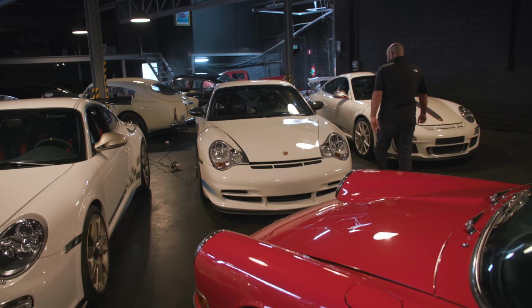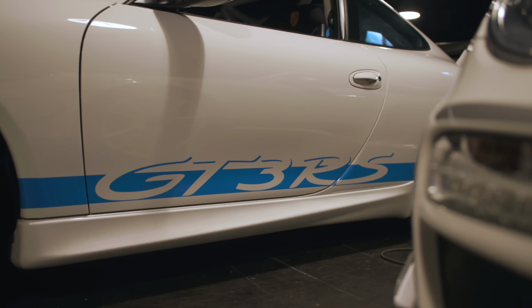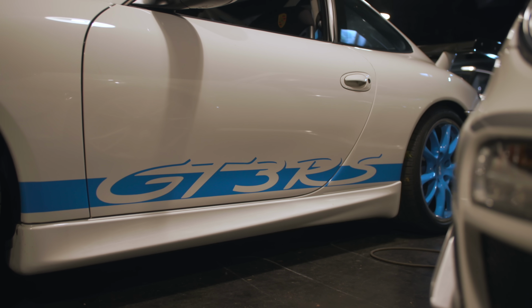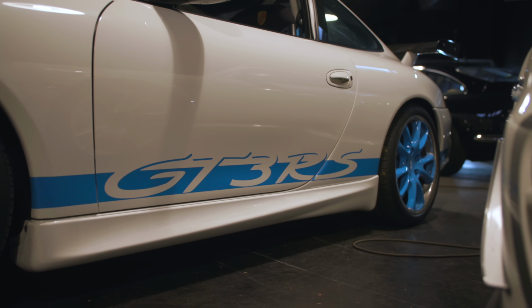996 GT3 RS with blue stickers. What do we know about the blue stickers? They're faster than the red stickers. It's known that the blue sticker car is faster than the red sticker car because blue's faster than red, and it's rarer.